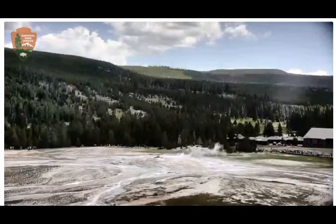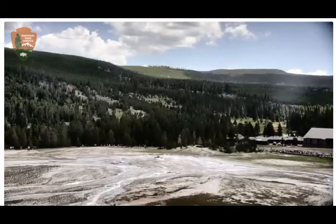So this is the end of the eruption of Old Faithful. And I guess, again, you can see that most of the times, I don't know, something is going wrong with the camera.